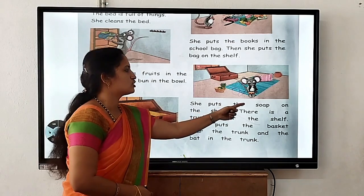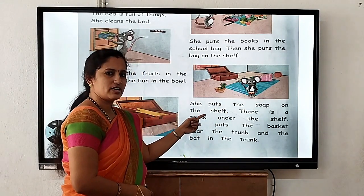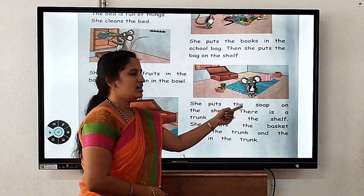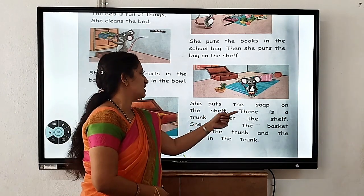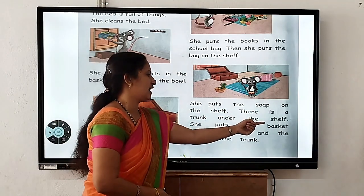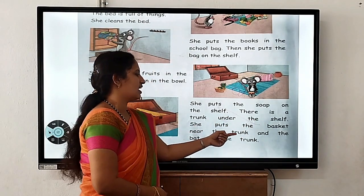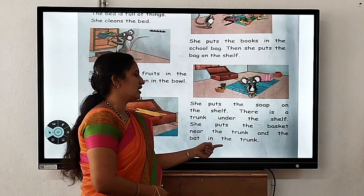She puts the soap on the shelf. There is a trunk under the shelf. She puts the basket near the trunk and the bag in the trunk.